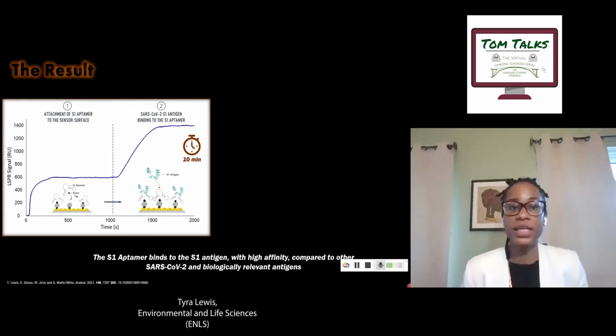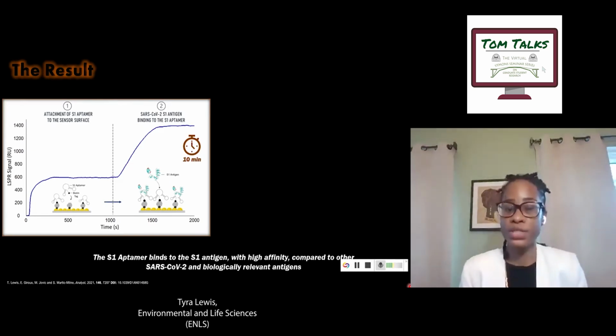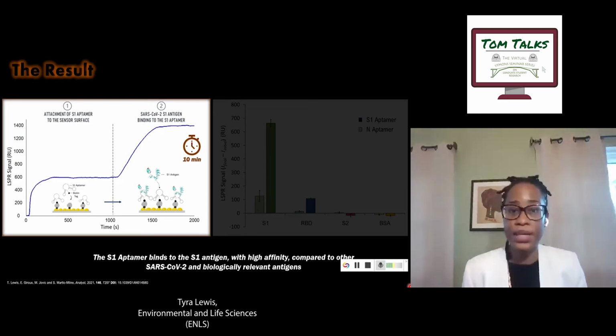Then following this, the introduction of that S1 antigen shows a significant signal increase, meaning that the target antigen was captured. And this is typically a very quick response time, taking just about 10 minutes to complete the entire mission after all the aptamers are in place. And this particular S1 aptamer agent is also quite capable of distinguishing the S1 antigen apart from other relevant components. And this is great because it gives us an idea of where on the spike antigen the aptamer prefers to bind, and that this interaction is specific to that molecule.